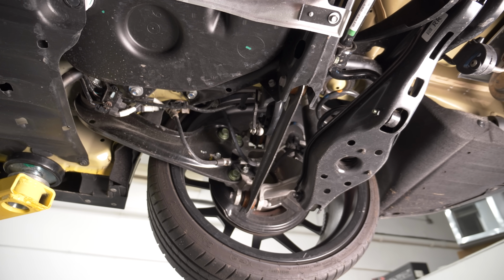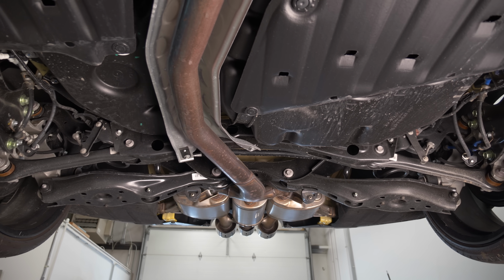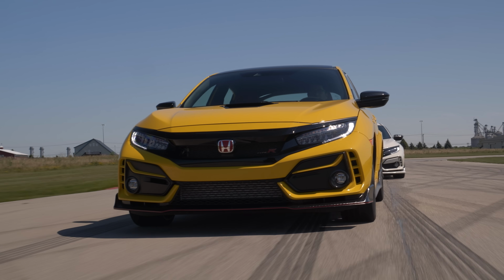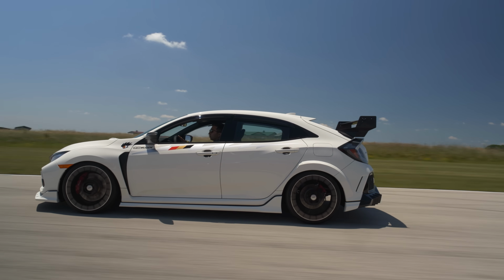Yeah, and these are very, very subtle changes. And I'm not going to lie, when you drive this back to back, and right now we're closing out this car with the Mugen Type R, the regular Civic Type R, the 2020. When you drive them back to back, there are subtle differences, but this is not night and day. A lot of it comes from the tire.